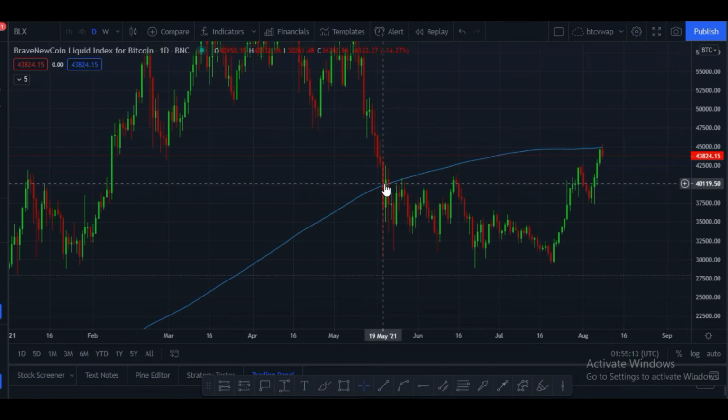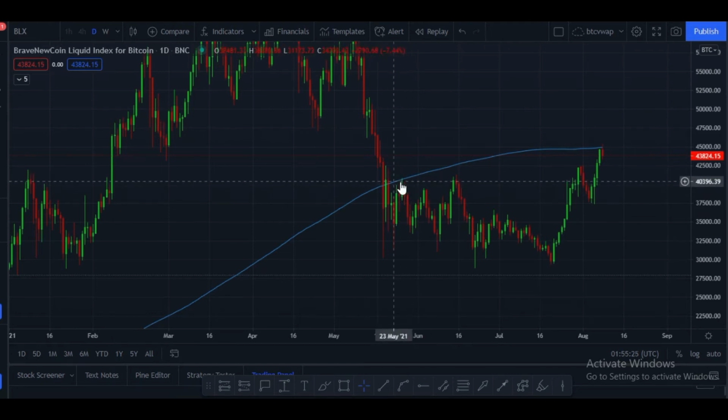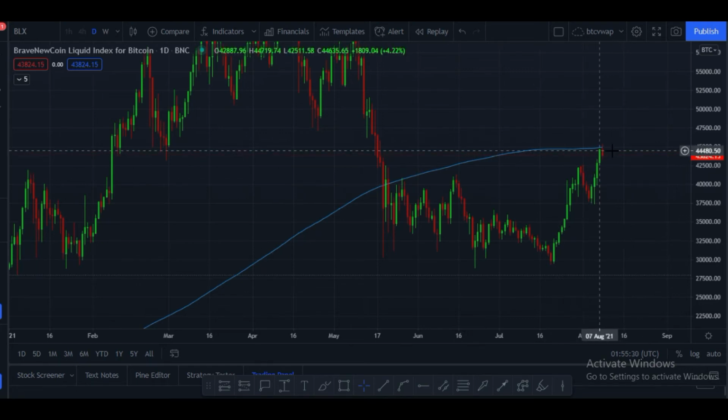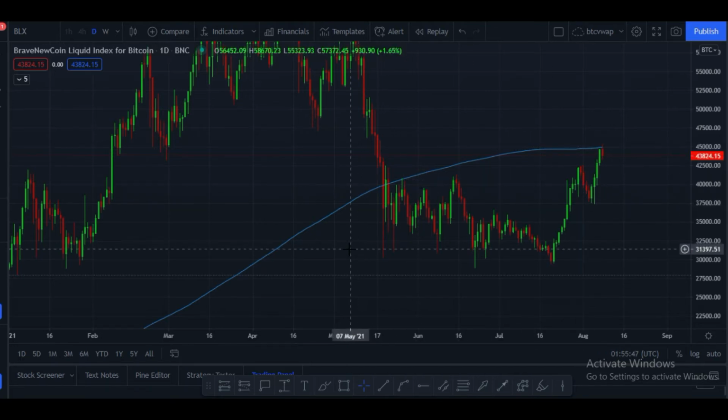Here you can see Bitcoin price broke this area, sorry, the 200 moving average, and after that Bitcoin price tried to break this but failed, and after that price goes down. Now Bitcoin price is again trying to break this but again fails. I think Bitcoin price has to break this very, very important line, the 200 moving average, and once Bitcoin breaks it, then 47,000 is my initial target, and 46,000, 47,000.